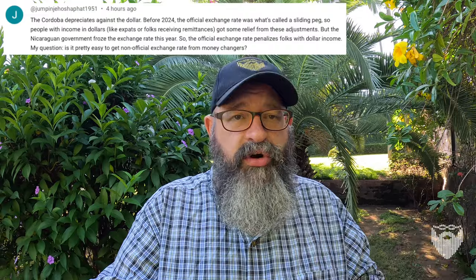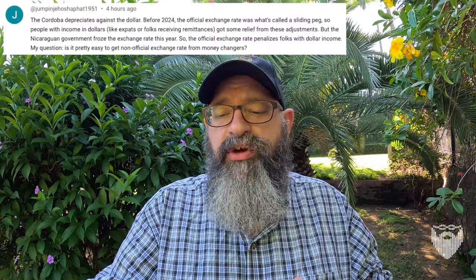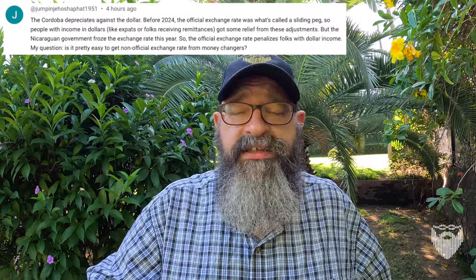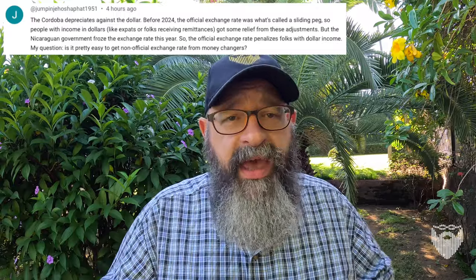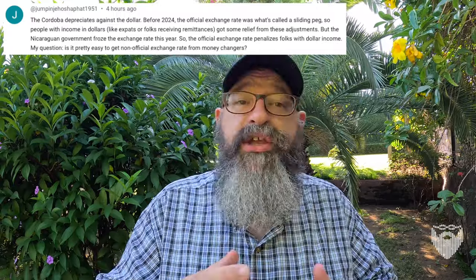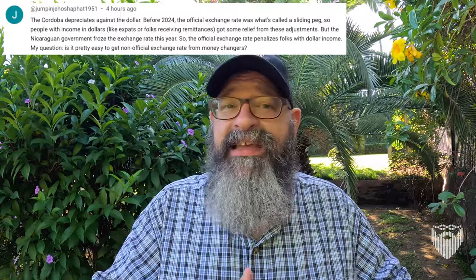Okay, so let's start with this first bit. I want to clarify a few things here. So it is true that there's a peg, right? This is where one currency is pegged against another. We're going to talk a little bit about pegs in general in a minute. But what Nicaragua has is not correctly called a sliding peg. That's not inaccurate, but it's not super precise. It is a sliding peg in a general category of things. But what they specifically have is called a creeping peg.